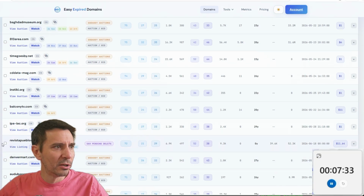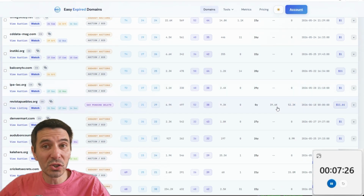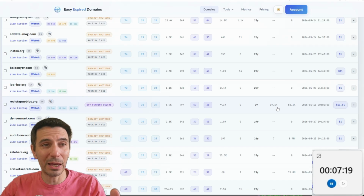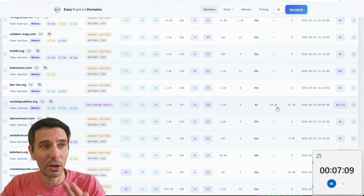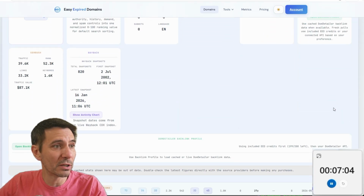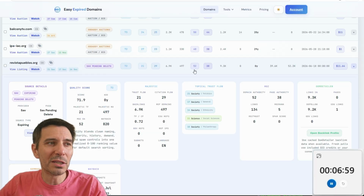See now here, revisitapueblos.org. It's saying that it has a SEMrush traffic of 39,000. Certainly double check on that. These stats are checked when the domain's brought in, but they can change over time, certainly with the Moz and Majestic, not so much the SEMrush traffic, but all the stats can change over time. So double check everything. But that one, right on the surface, looks like a cracking little domain. Trust flow of 21, a domain authority of 52.